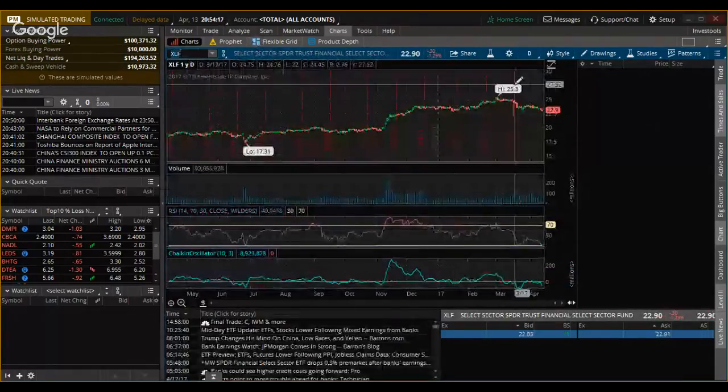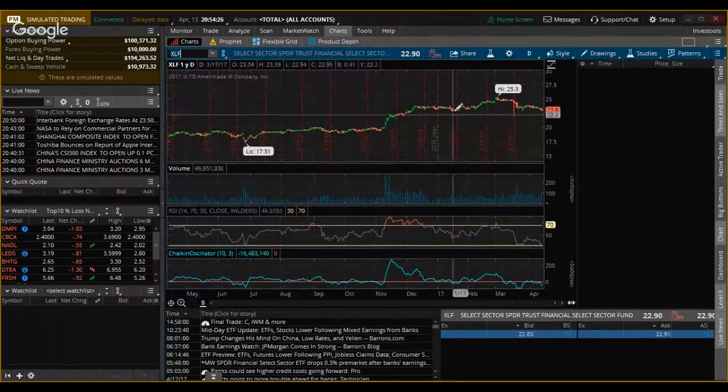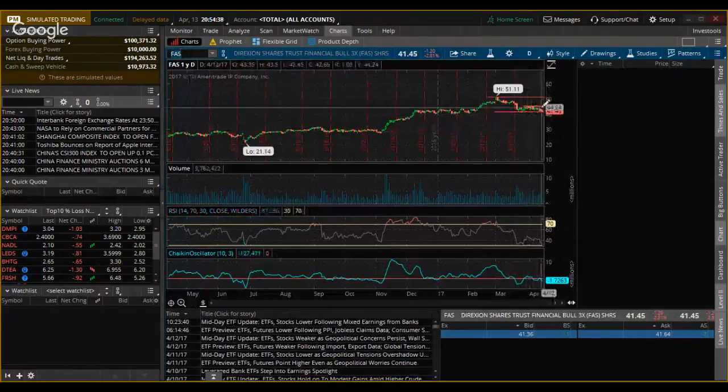If you stack up the charts together, you would recognize that the pattern is just about the same. As you see here, from $17 to 25, and if we go back to the FAS, we see from 21 to 51. So if we can see a bounce right here and break out of this sideways trading range, we can definitely see higher profits. And this is definitely one way to increase your portfolio.